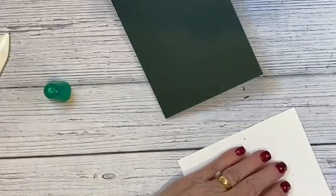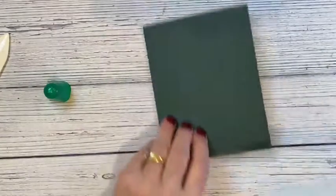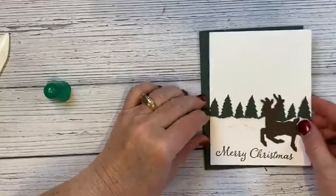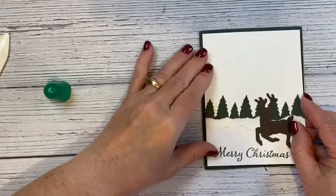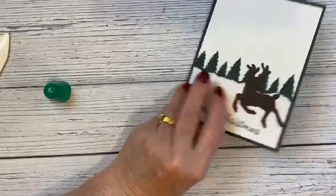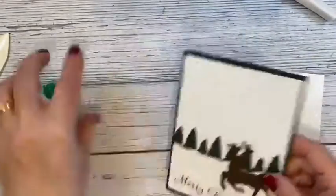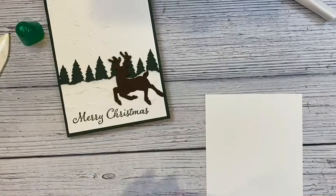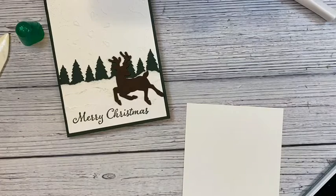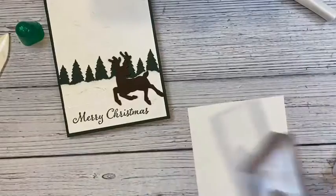And I'm going to put this on the front. Here we go. Make sure I've got a nice quarter of an inch all the way around. I've got plenty of space there. All right, now I also cut a piece of white for the inside, and I'm going to stamp some trees, and I think I am going to start with this one. I'm putting these kind of in the background.